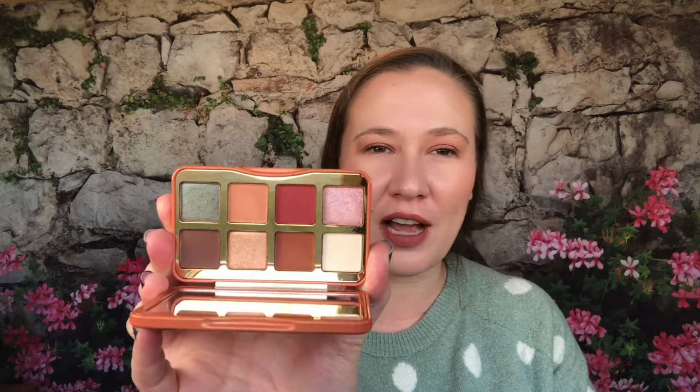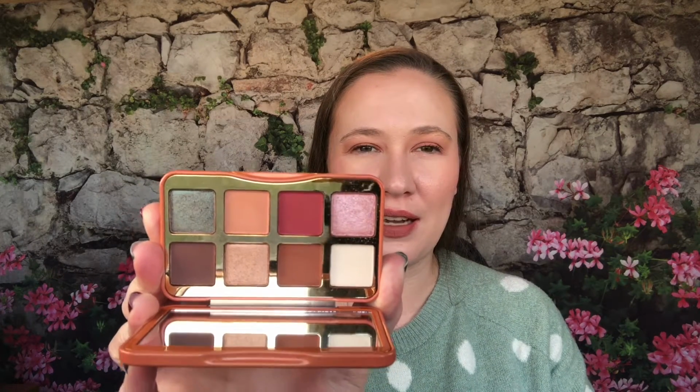Let's jump back over to one of the tin packaging. Let's do Forbidden Fruitcake. This one also has 8 shades. So you do have 3 shimmer shades and 5 mattes. This is kind of a different layout. I feel like it's not as coherent as the other one. The other one had lights and then it had darks, and I feel like this is a little bit more all over the place.